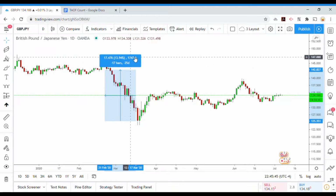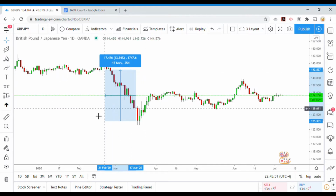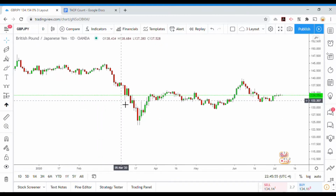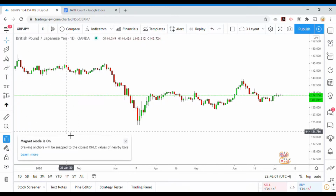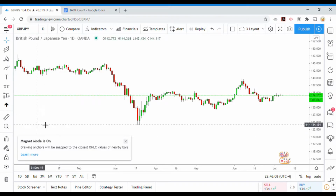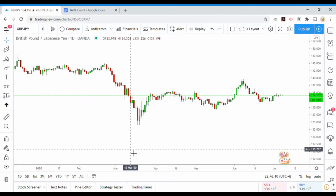You can put up the ruler tool, and it will tell you the number of pips from top to bottom, the number of bars, the number of days for the time frame and so on. You have, you know, let's see if there's anything else. Nope, I'll turn that off. Then you just kind of have some basic stuff, some magnifying glass and magnet tool and stuff like that.